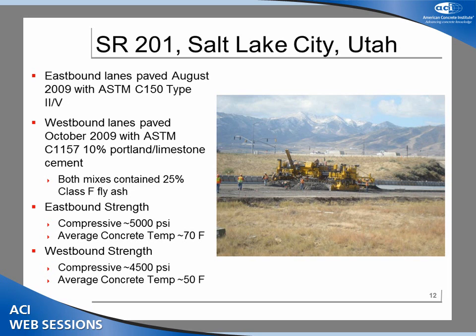You can see the differences in the compressive strengths, but when we look at the October placement, no cold weather applications or specifications were induced, no precautions were taken, no hot water, and so the difference in strength is explainable there. That project is performing well, and we hope to work with the DOT to core that sometime in the future to see how the strengths have worked over time.